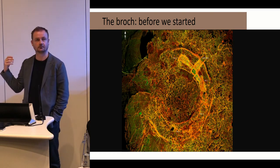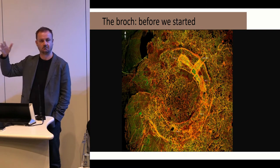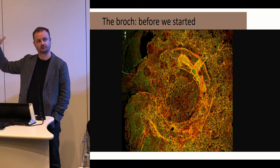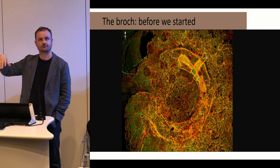So we were hoping, unlike most brochs, that if we removed all that rubble, we'd come down to what we would more or less term the first or the last occupation before the rubble fell down. And because the radiocarbon date suggested it was pre-Christ, we were assuming that there wouldn't be any Pictish Viking stuff. It was built, it went on fire, it fell down. Okay?